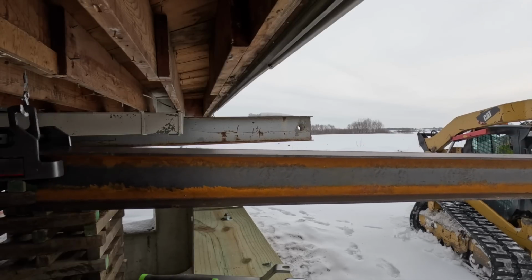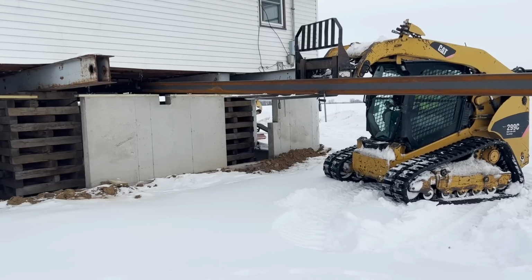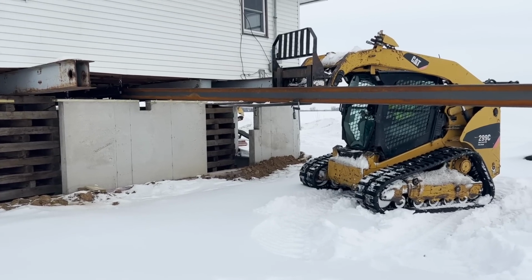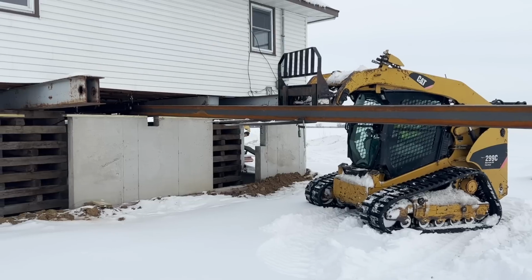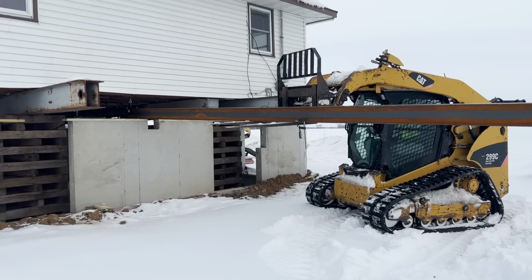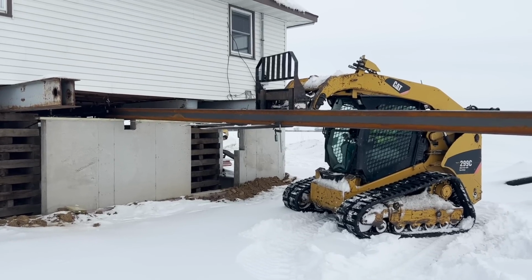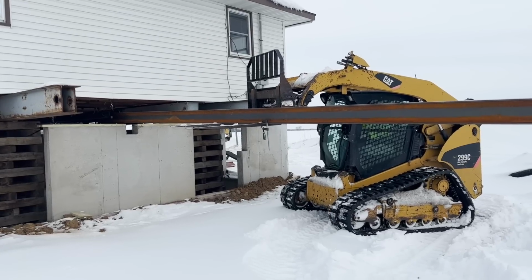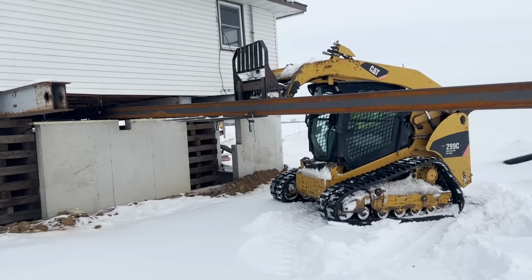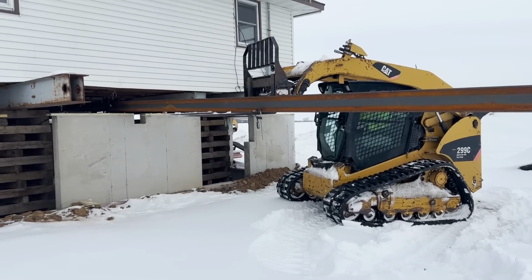Look at that guy. Oh yeah. Thread the needle, thread the needle. Come on, get her in there. Oh, look at that. Okay. Yeah, how do we slide it in there more? Alright, well we got it in there, but we're not lined up the way I want.